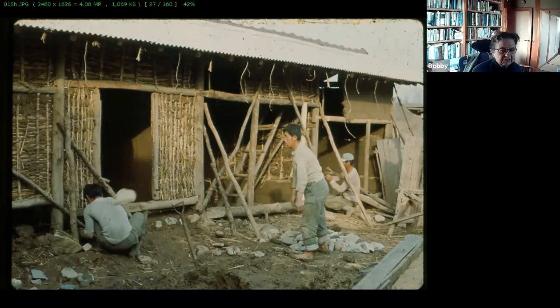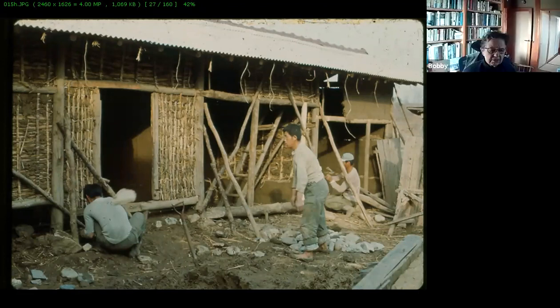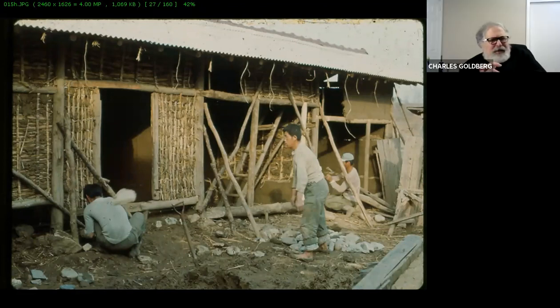But is it fermented over a period of time? I don't believe so. Because that makes it more viscous and it holds up much better. No, I don't. I've seen it made. You see people just dig up some soil with a shovel and throw it into a vat and put in some water and some straw, and they stir it all up, and then they apply it to the walls. Okay.